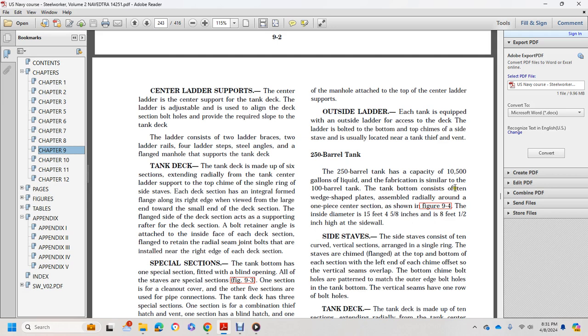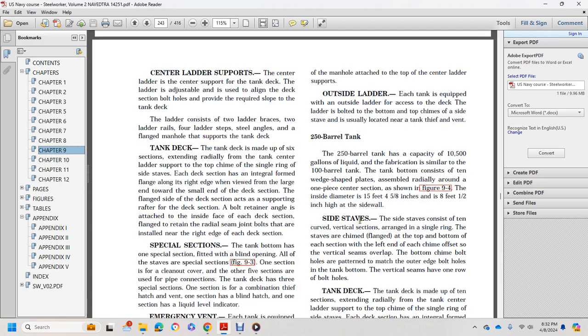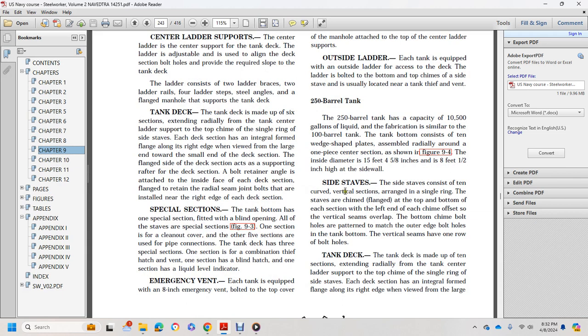The tank bottom consists of 10 wedge-shaped plates assembled radially around a one-piece center section, shown in figure 9-4. It has an inside diameter of 15 feet 4 5/8 inches and is 8 feet and a half inch high. The sidewall is side staves. The side stave consists of 10 curved vertical sections, ring with a single ring stave with a chime flange at the top and bottom. Each section's left end of the chime is offset so the vertical seams overlap. The bottom chime bolt holes are patterned to match the outer edge bolt holes of the tank bottom. The vertical seams have one row of bolt holes.